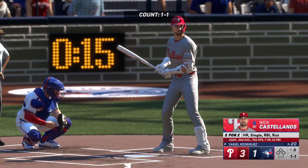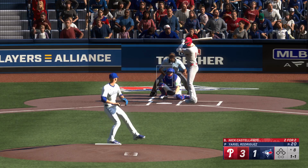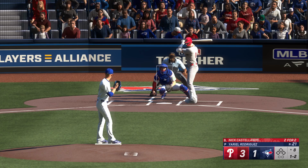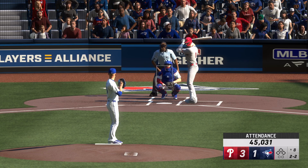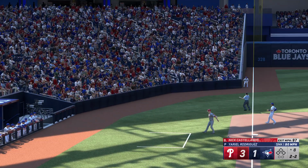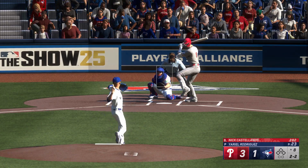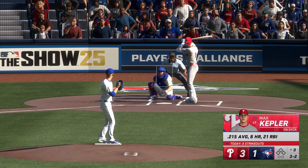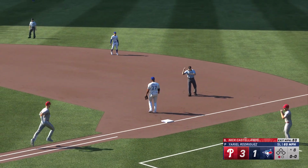Now it's the right fielder, Nick Castellanos. A swing and a miss as he chases way out of the zone. And that one a little below the knees. And it's 2-2. Stays alive. Next pitch is outside. That's to third, Barger. And Castellanos is out.